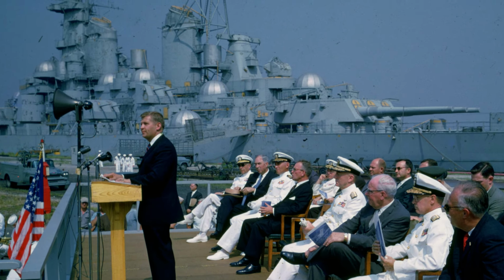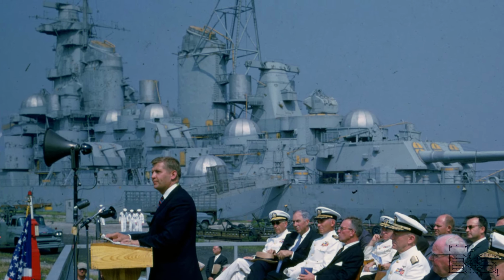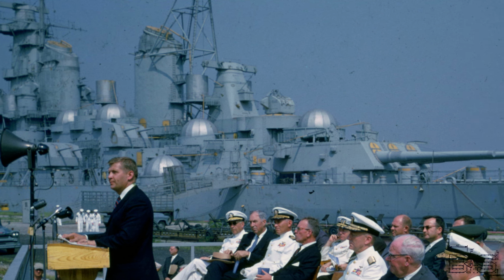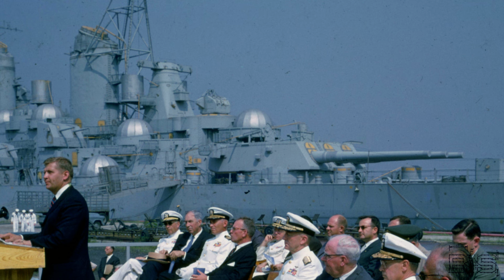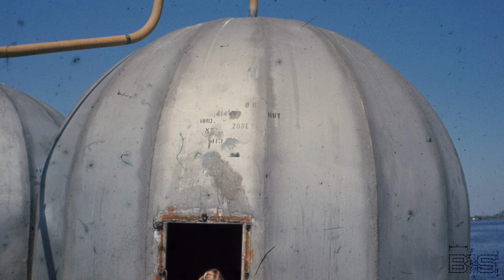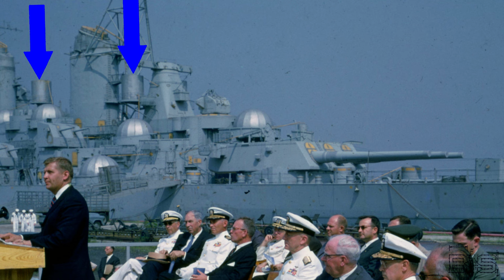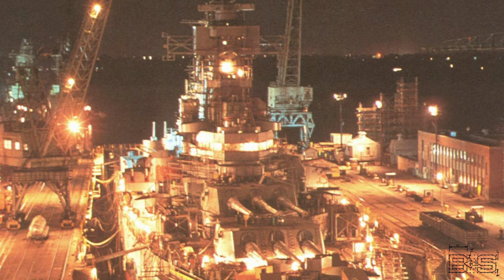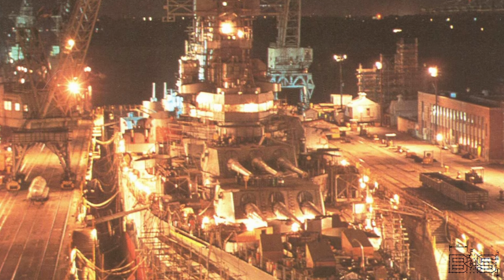Look at the preservation measures taken on the New Jersey at this time. All the hull openings on the upper decks are patched over. The 40mm guns had these huts built over them to keep the humidity out. The directors had these as well. These are certainly some of the reasons the Navy chose to reactivate this ship several years later for the Vietnam War. So what did you guess?